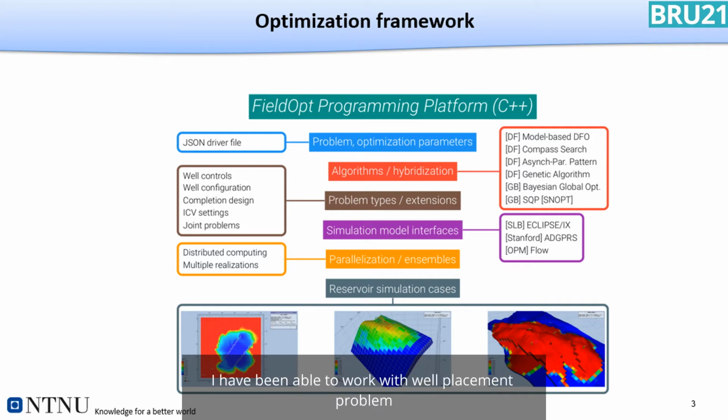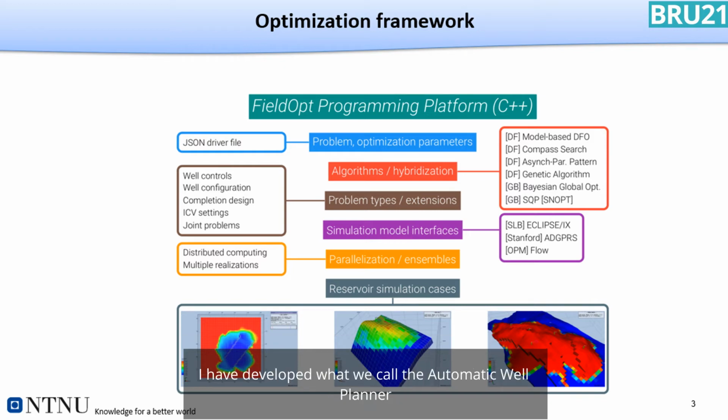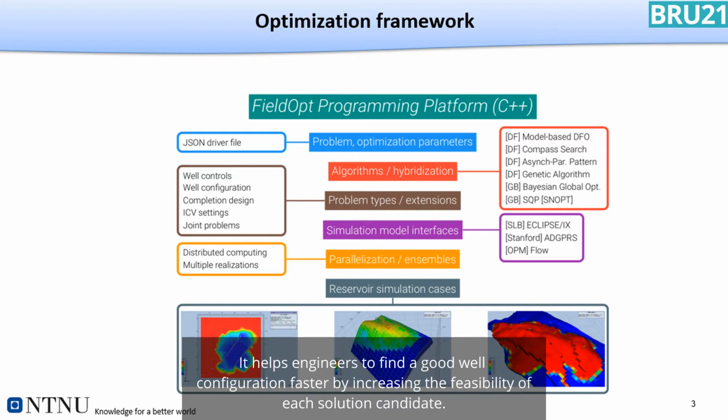I have been able to work with the well placement problem. It is a very difficult problem due to the fact that there are many non-linear flow dynamics within the reservoir. I have developed what we call the automatic well planner. It is a procedure that replicates a geo-steering operation within a numerical reservoir simulator. It helps engineers find a good well configuration faster by increasing the feasibility of each solution candidate.